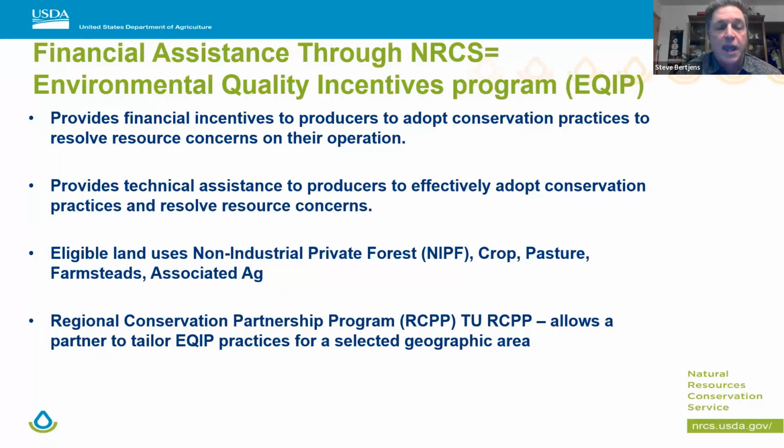So one program we have that I'm sure many of you are familiar with is the Regional Conservation Partnership Program. And we abbreviate that RCPP. And so Trout Unlimited is on their second RCPP now. So that is a good thing, because for EQIP, if you have a project in your county, you have to compete with everybody else in the fund pool. And so you may or may not get funded because you might get beat out. We rank all EQIP projects. And so we were ranking stream projects against cover crops and things such as that.